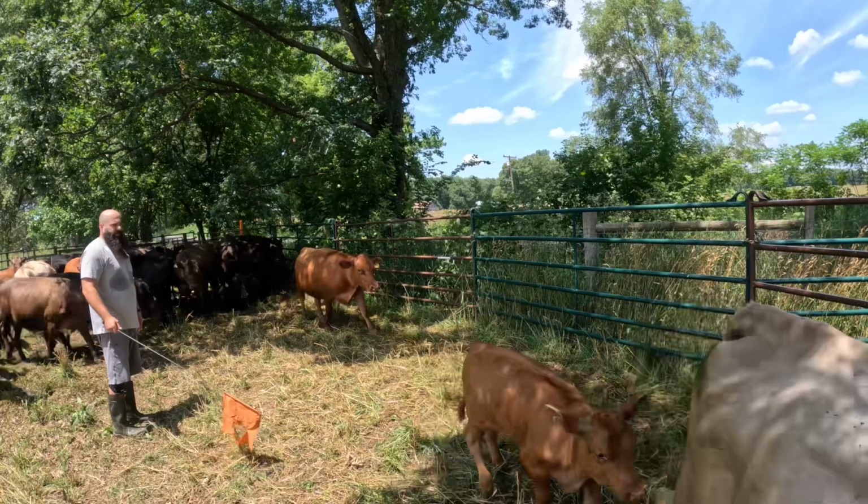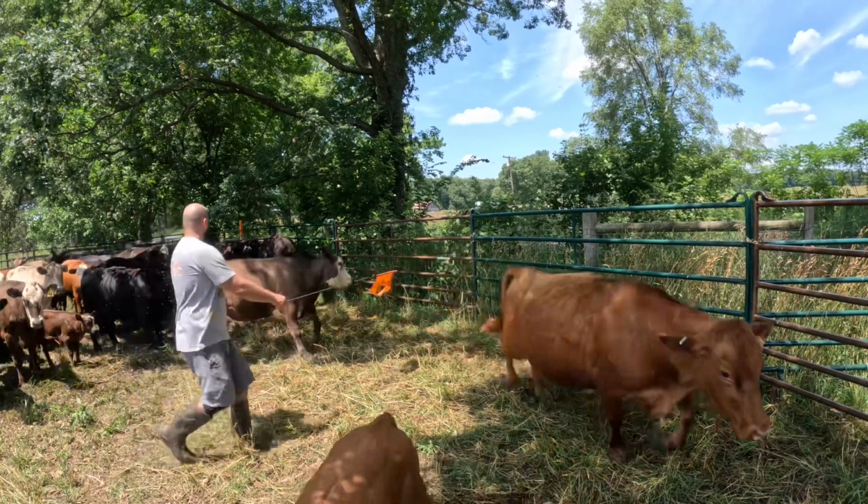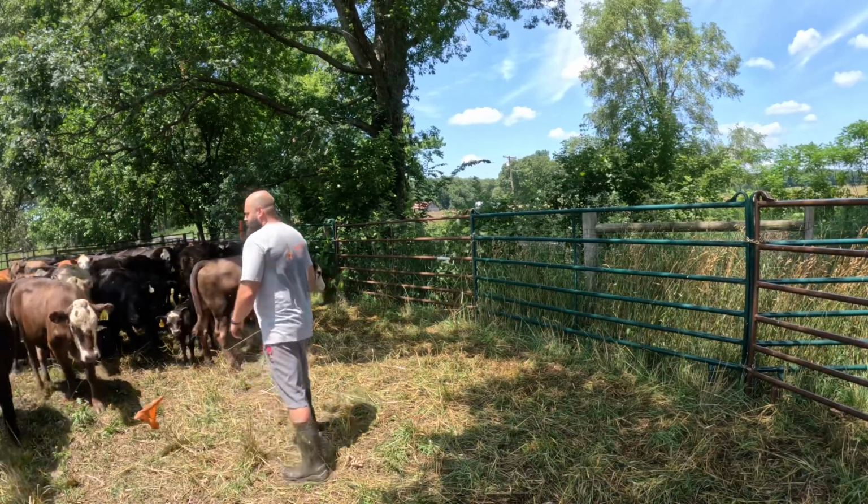You're gonna have to back up a little bit, I think. Watch that steer. Watch the steer behind you. Yep.